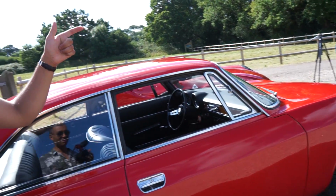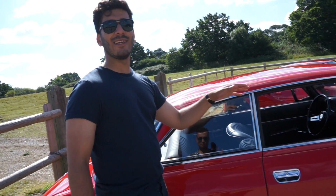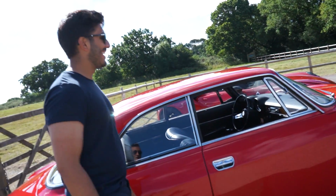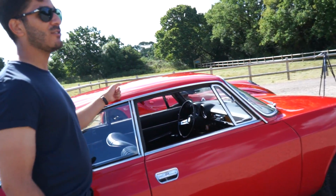Apart from that, it's got the smaller engine, about 93 brake. People think you're going really fast, then they see you pootling along at full chat. But it's just a joy to drive, I have to say.